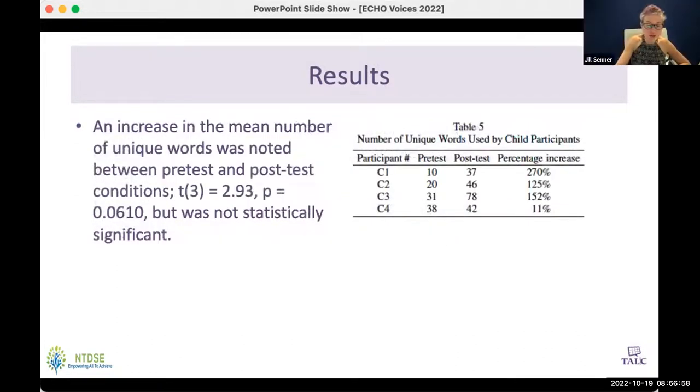And we saw that three of the four children increased their use of unique words. Now, we didn't have a ton of statistical power with only four subjects, but you can see that the subjects that did increase the number of words they used increased pretty substantially. So for example, if you look at our participant one, at the pretest, he only used 10 words. It was like more, go. But then at his post-test, he used 37 different words on his speech generating device. That was a pretty big bump just as a result of his mother modeling for him.